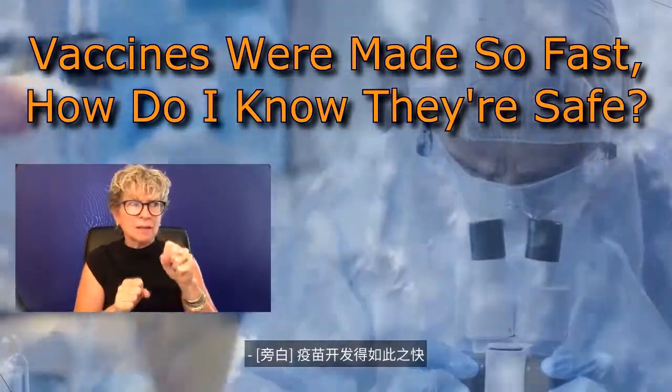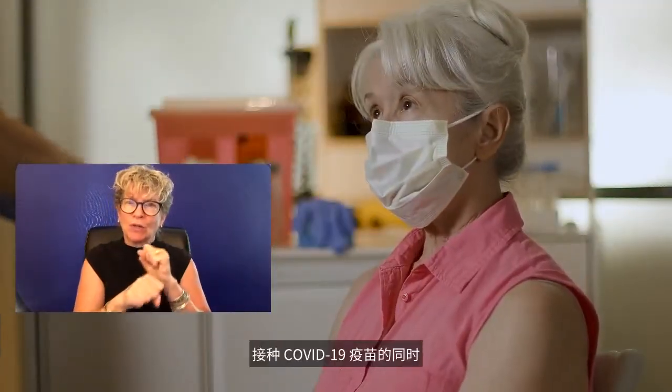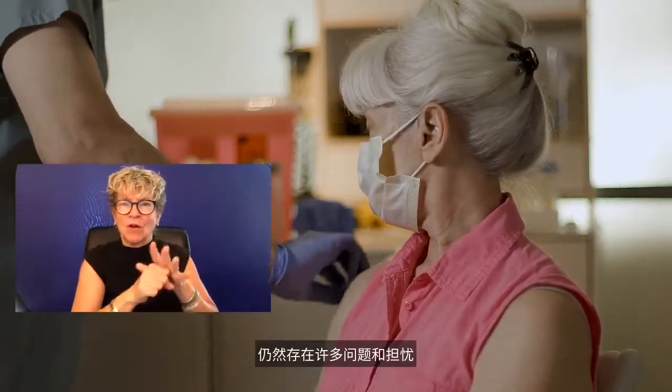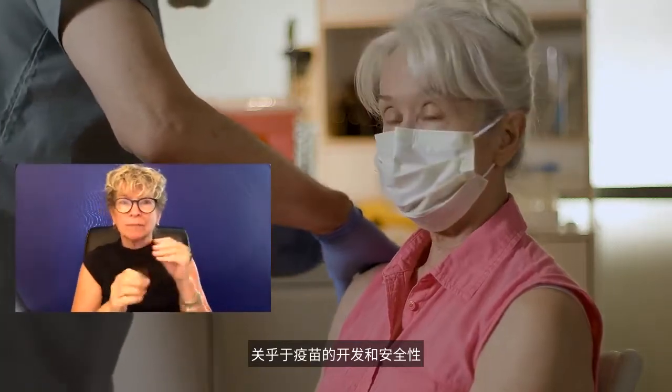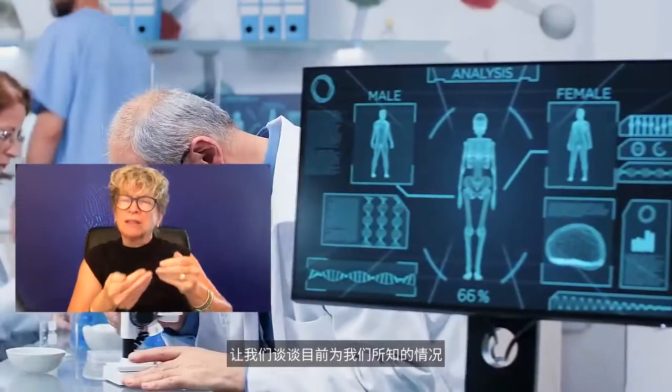Vaccines were made so fast. How do I know they're safe? As we continue to work toward getting people vaccinated against COVID-19, there are still a number of questions and concerns related to the development and safety of the vaccine and vaccine approval process. Let's talk about what we know.